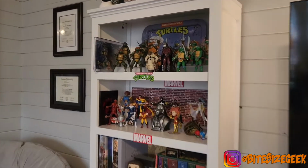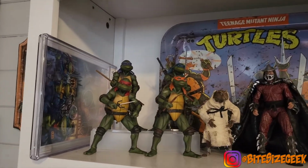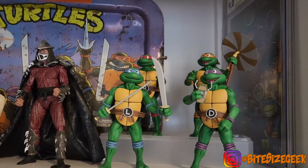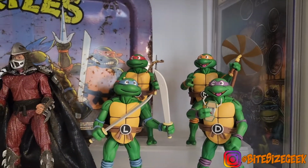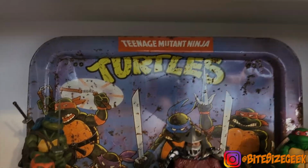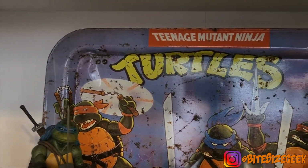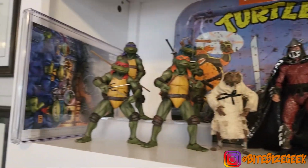Alright y'all, we'll start on this side over here. This is my turtle shelf. I have the movie turtles from the first movie, Splinter and Shredder. The Toon Turtles from the Target Haul-a-thon. They're really awesome. I missed out on the original one, so I had to pick these up. The Turtle TV tray. This is actually my original tray from when I was little. It's definitely seen better days.